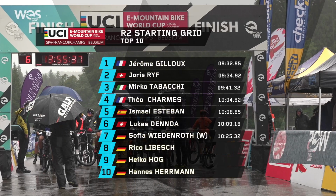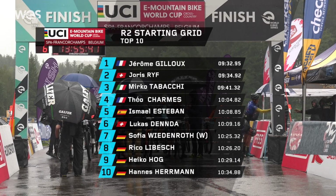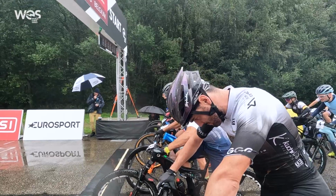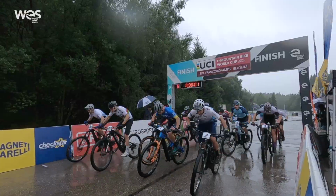This is our starting grid. Wiedenroth down there in 7th place. Gillot top of the leaderboard. That will renew his motivation. 50 seconds now, attention. We're underway in race 2 here at Spa Francorchamps.